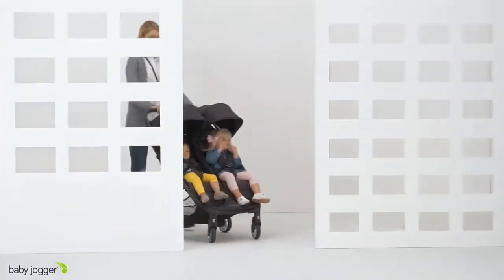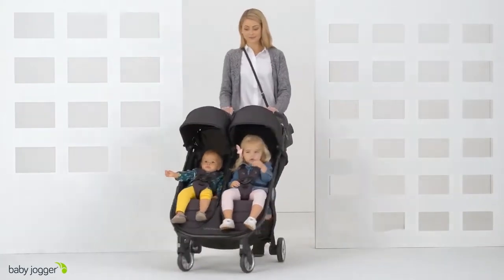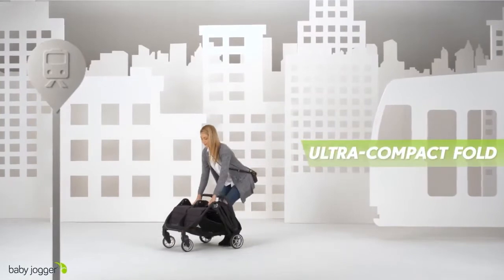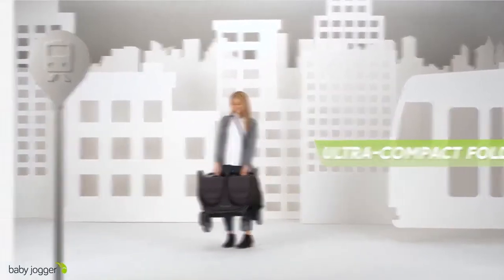The City Tour 2 Double's lightweight design fits through a standard doorway and features an ultra-compact fold, making getting around town with two easier than ever.